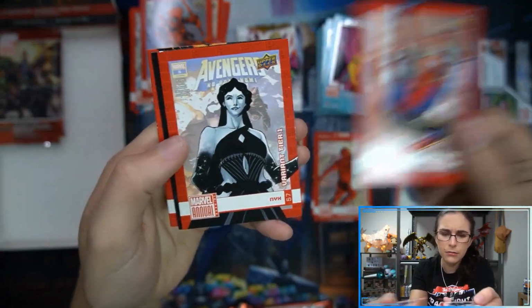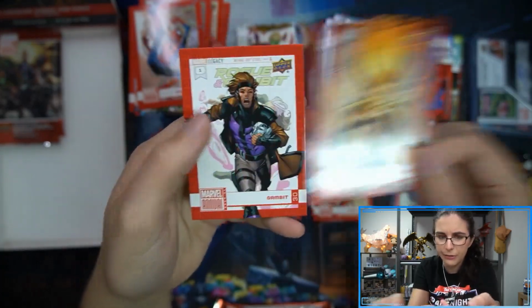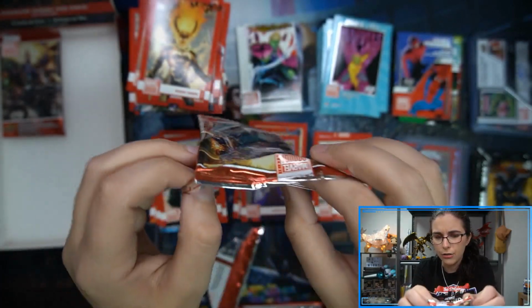These are Humble Beginnings sets, 10 cards. Did we find a Scarlet Witch or Black Widow, though? I feel like we've had several duplicates there. Not sure if we assembled the full set or not. Star Rookies just has 5, so I think we have a full set. Humble Beginnings, not sure.